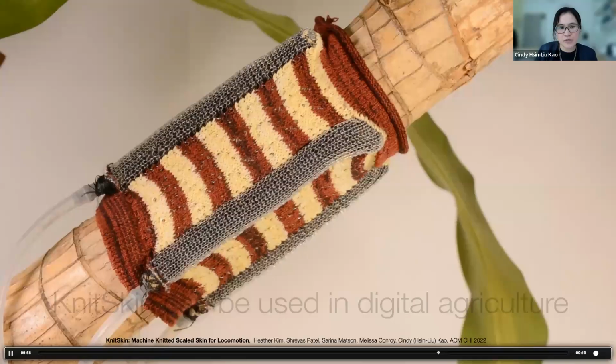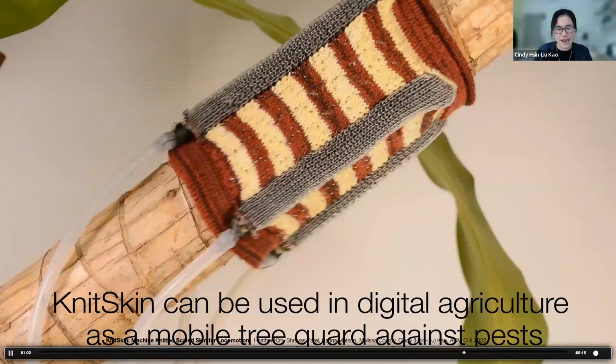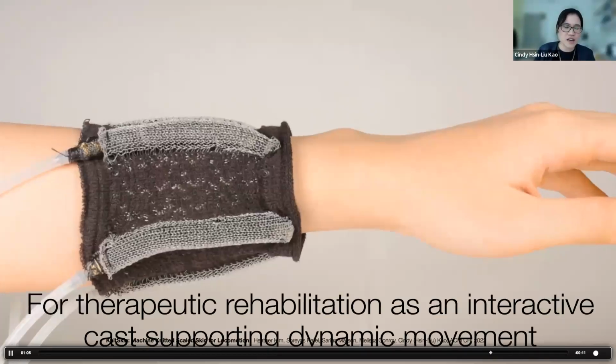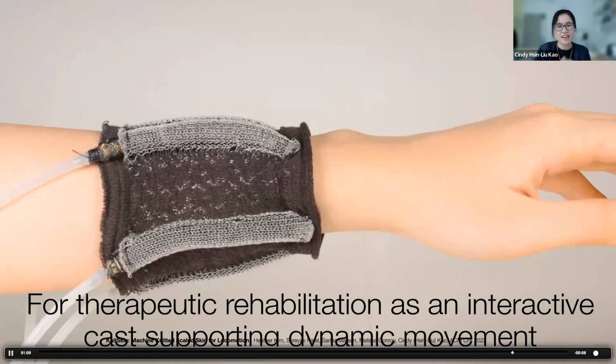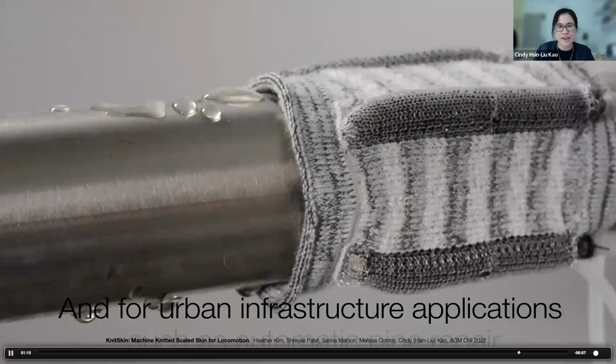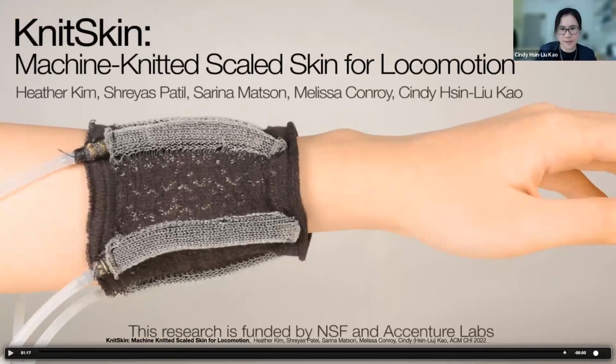And so this enables a range of applications, from using it as a tree guard for agricultural applications, for therapeutic rehab as an interactive task, and also for pipe repair. So it can go into places that might be harder for humans to scale.